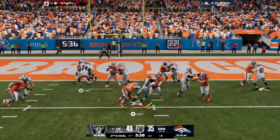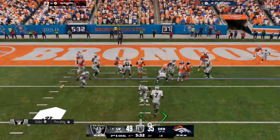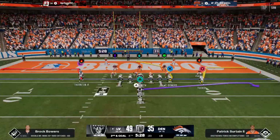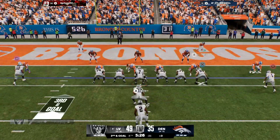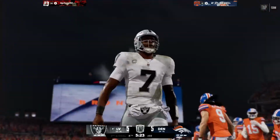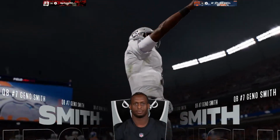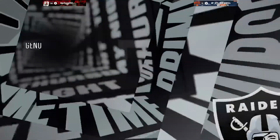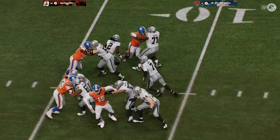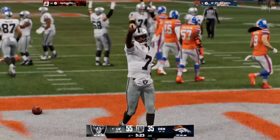And they'll run again. And he's not going too far. In fact, stopped dead in his tracks at the 3. A lot of tired bodies on that field, but this is a big play. 3rd and goal. Smith. And he'll take it into the end zone for a Raider touchdown. Geno Smith, a 3-yard touchdown run. And the Raiders are looking to make it 2 straight as they add on to this 4th quarter lead.